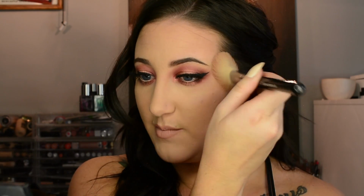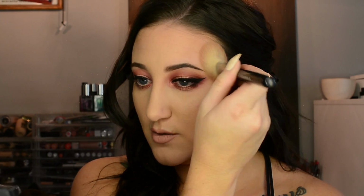And I used very, very little product on my brush because they are so pigmented. And I don't really want a super heavy contour today because I have so much going on my eyes. I'm going to also take this to the sides of my forehead and the temples, and on my jawline to get rid of my lovely jowls.